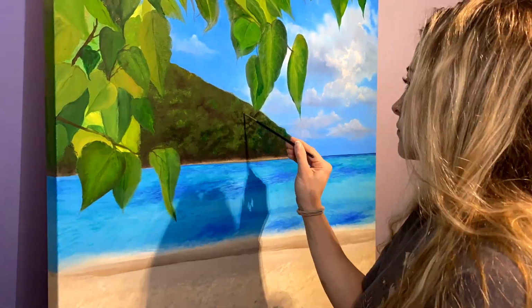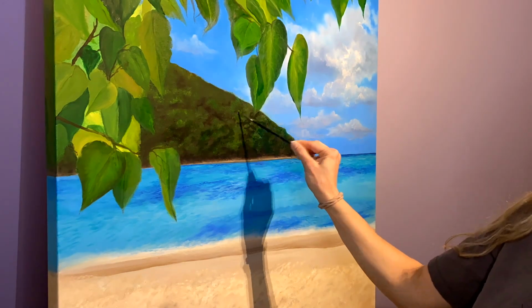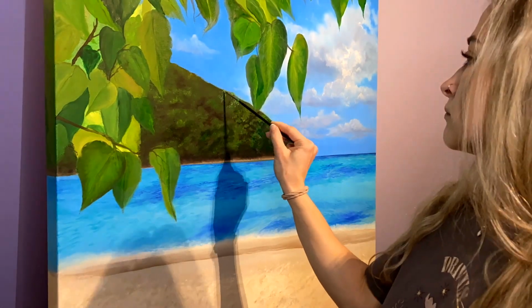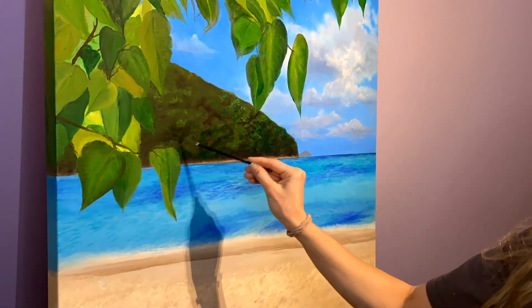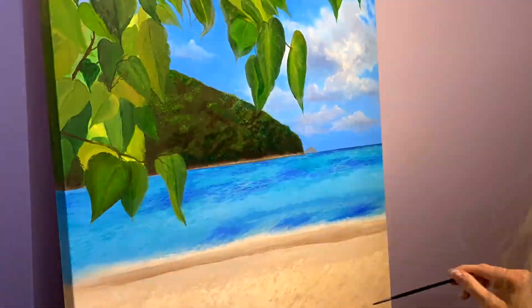I painted on a little bit more of a highlight onto the area where sand would be on that beach on the other side of the ocean, just to help it lighten up a little bit more. And then I also started adding some highlights to the tops of the bushes or the trees that are here on the landmass.